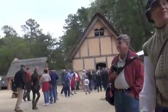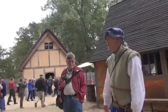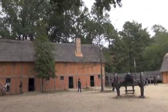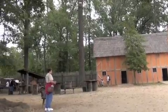This is going to be the capital until 1699 when it gets moved to Middle Plantation, which changed its name to Williamsburg. And it'll stay the capital. One thing to note, though, is as you look around, there would be a lot more buildings than you see here. This would have just been crowded full of buildings. We have a small sample of types there.